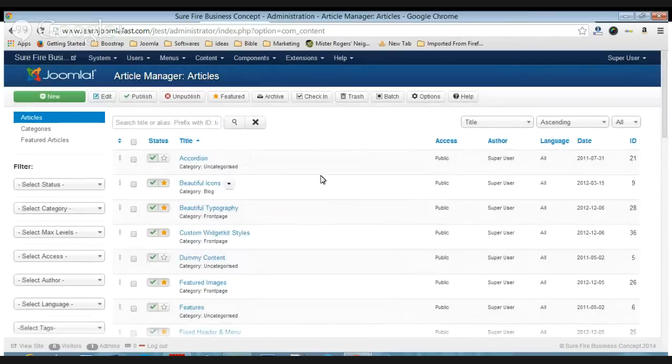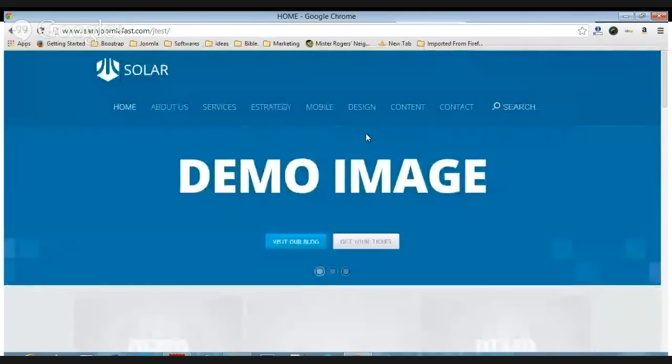What you want to do here is delete them, or you can just unpublish them. Now, I'll make sure I unpublish. The reason why you unpublish instead of deleting completely from the system is that there are some pages that have predefined styles that you might just want to use instead of recreating stuff over.